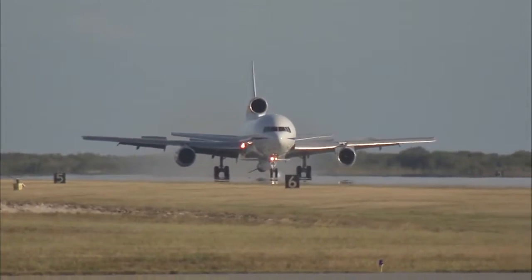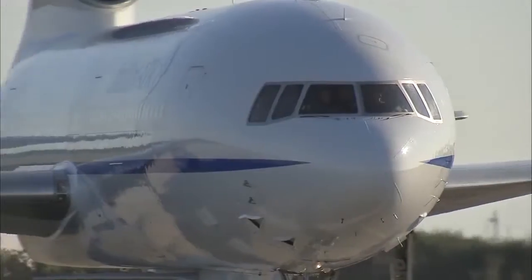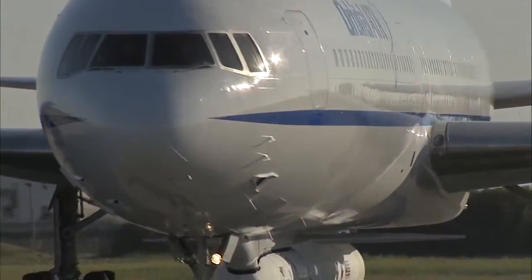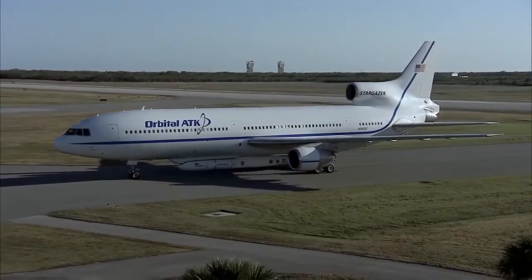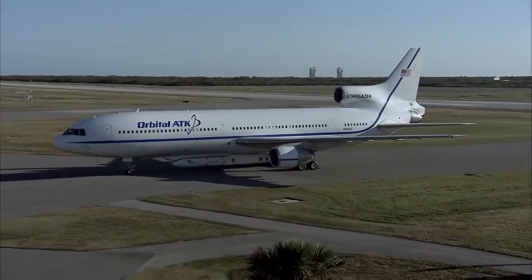Nice view of the rollout of the L1011 orbital carrier aircraft on its way to the apron, what we call the hot pad area, where we've been for the last about 10 days, completing all of the activities. The Cygnus launch campaign has gone very well.